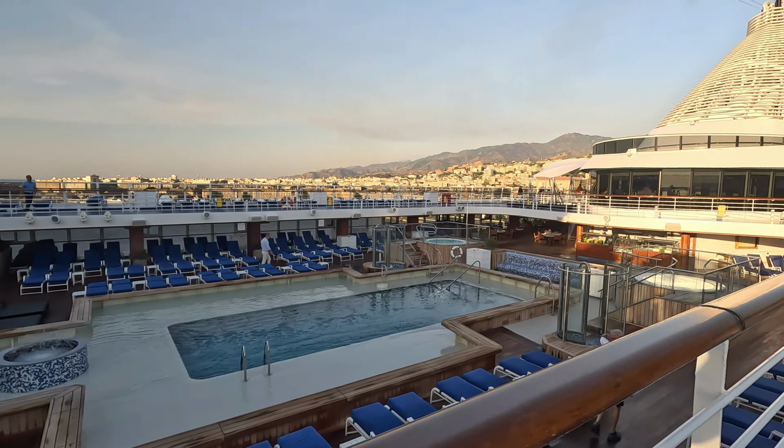Of course, deck 14 we also have Baristas, which is the fresh specialist coffee venue. I spend a bit of time there in the mornings, I can tell you. You know, wonderful view out over the pool deck from Baristas, and I would sit there in the morning, Paula would make me my coffee, and I would be sweet for the day.